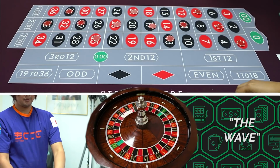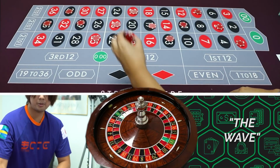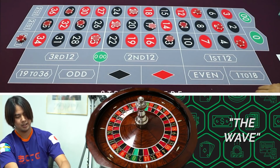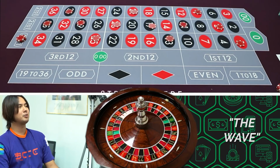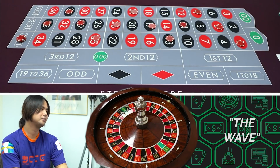Wow. Actually, no, I might be able to afford one more spin of this. Yeah, I got this. I got one more spin in me. After this, I have one more spin. And that's it. Thoughts and prayers.